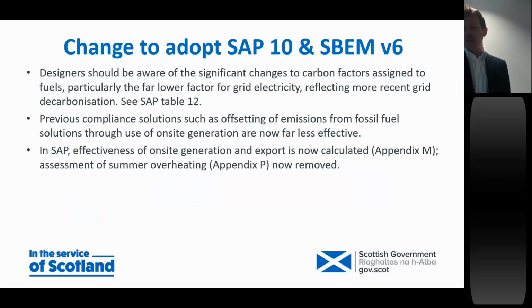Just a few main points here with the changes. The carbon factors have changed, mainly to reflect the far lower factor for grid electricity. Previous compliance solutions such as offsetting of emissions from fossil fuel solutions through use of on-site generation are now far less effective. And again, touching on overheating, Appendix P has now been removed.